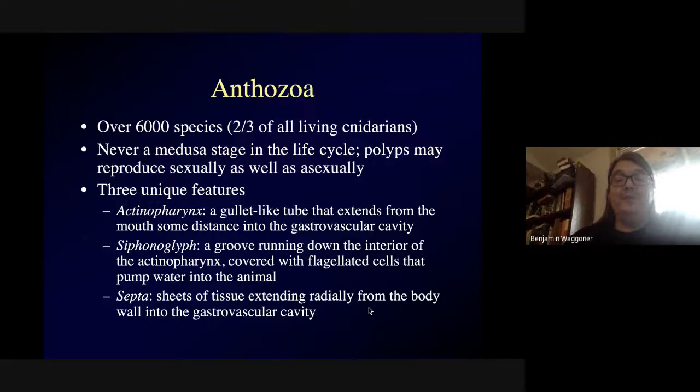Unique features of Anthozoa, the gut is still, again, basically bag-like. There's a mouth. And within the mouth, the gut is kind of turned inward into a tube that extends from the mouth into the gastrovascular cavity, kind of like a tube hanging down into the open cavity. That groove, it's called the actinopharynx, has one or sometimes two grooves on it that are covered with flagellated cells that pump water into the animal. So Anthozoans typically get their structural support by being filled with water.